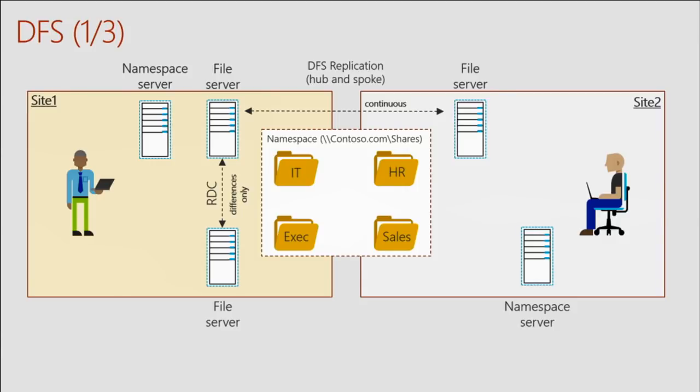So standalone can scale a great deal more than domain-based namespaces. Standalone can have 50,000 folders. Domain-based can have 5,000. You'll be unlucky if you get a question that distinguishes between them, but that is a number, it does exist. It's worth looking at.